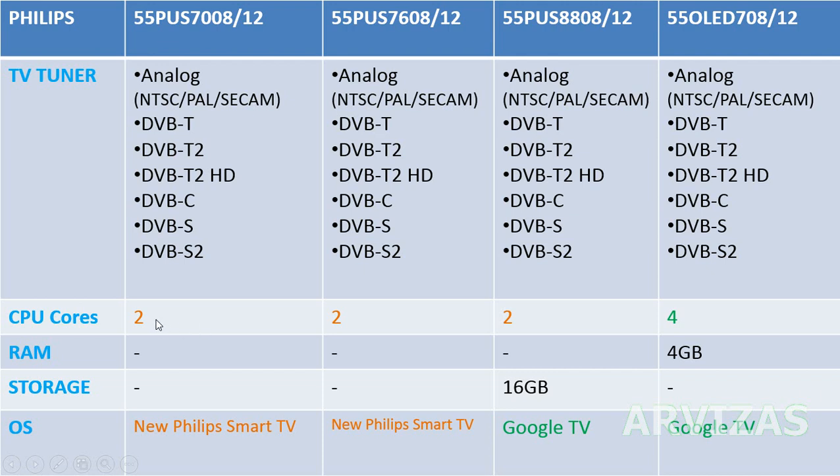CPU cores, processor 2, and OLED has 4. It is better. RAM unknown except OLED 4 gigabytes. Storage has 8 model. He is 16 and we don't know other models.